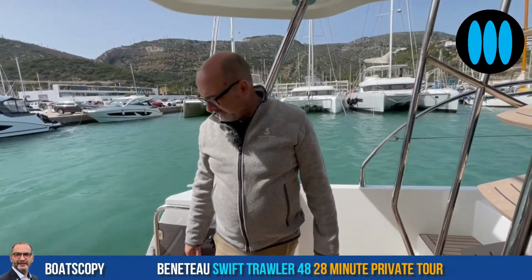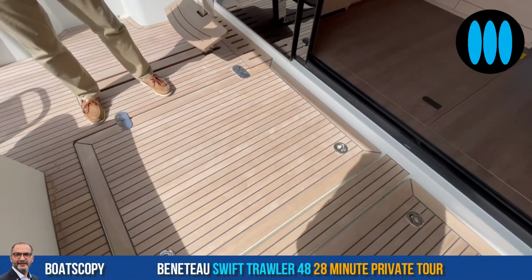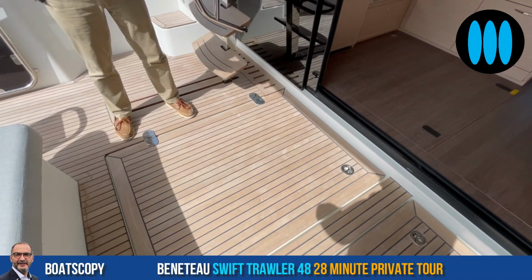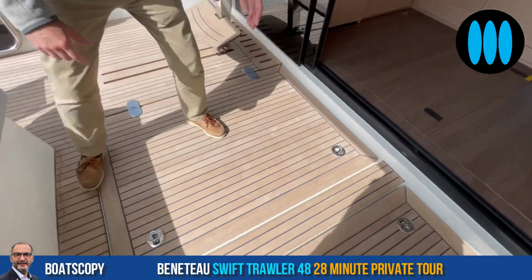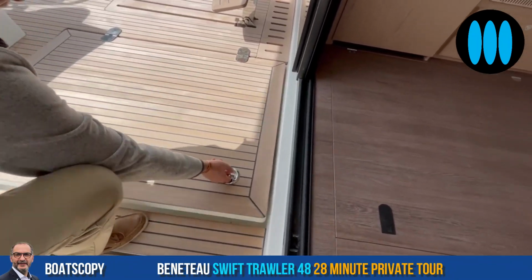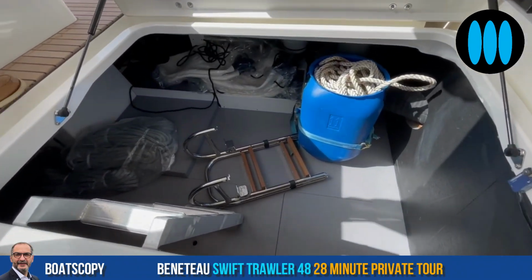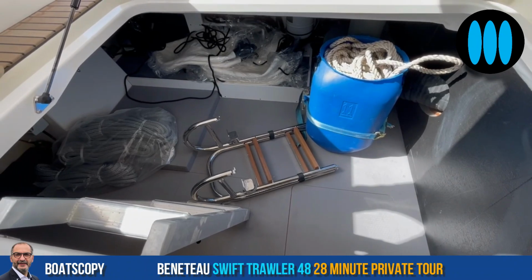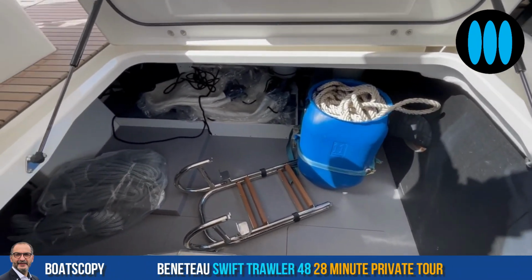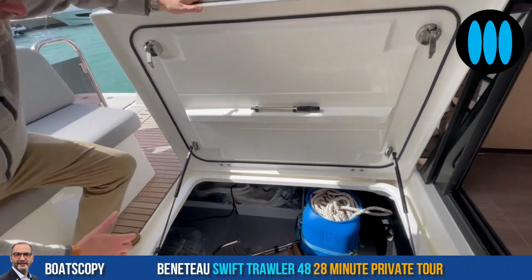You can put the bicycles here. In the lazarette, there's plenty of space for bicycles. We have an optional cockpit table and folding chairs that can live down here as well. Can you show us the space? Yeah, sure. We have two hatches, but I'll show you the port side hatch. Wow. Plenty of space. Good space. If you have a generator, it goes against the forward bulkhead. Otherwise, good space.